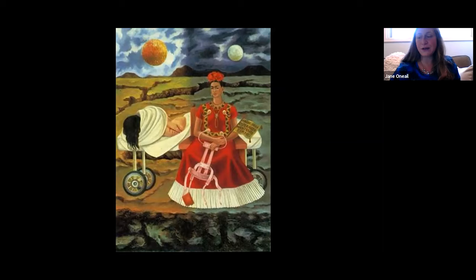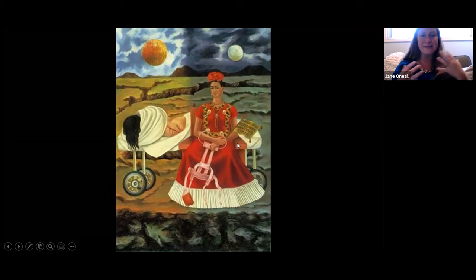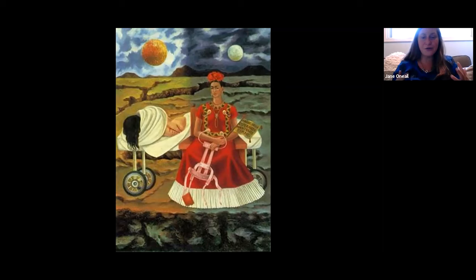This one is called the Tree of Hope, Remain Strong. And so she oftentimes represents herself in two different bodies, two different forms, two different identities. And so here she's sort of the victim of a botched surgery on this gurney. And then over here, she is a traditional Mexican woman with the back brace and the little sign that says that she's going to remain strong. But again, the landscape is fractured and it shows just all this pain that her body's been through.